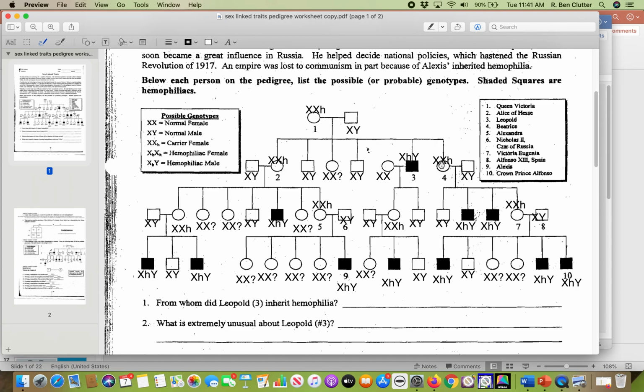All right, here we have XXH. Why do we know that she's a carrier? Well, she does not have a father that has it, but she does have two sons that have it, so she has to be a carrier. This one right here, her mom was a carrier. That doesn't help. Father didn't have it. That doesn't help. But she has two sons that have it, so we know she's a carrier.